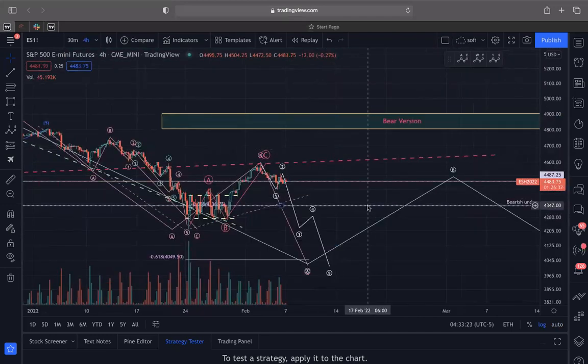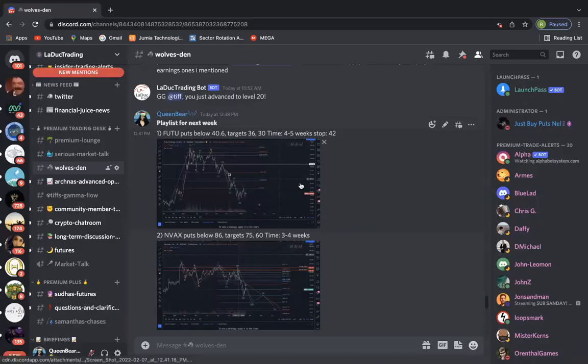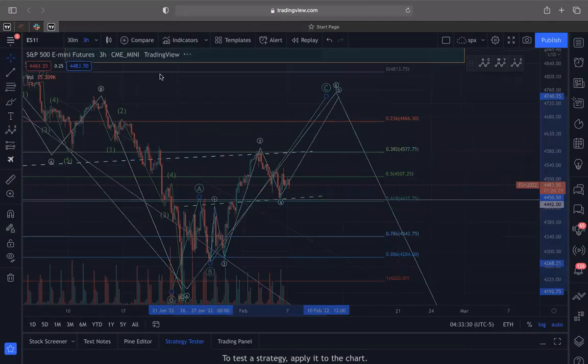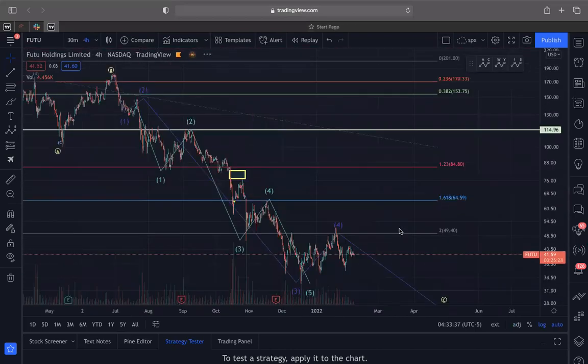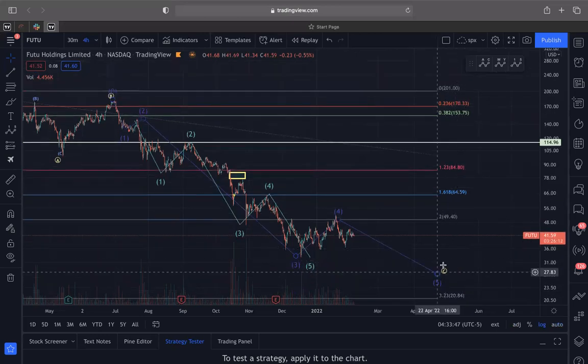So let's go through some of the plays based on this. The first play I picked was Futu. I am bearish on Futu because I think China plays are not done selling off. I personally thought that China plays would tend to bottom, but then I realized this was a 3 and a 4. So they have one more leg to the downside before they officially bottom.